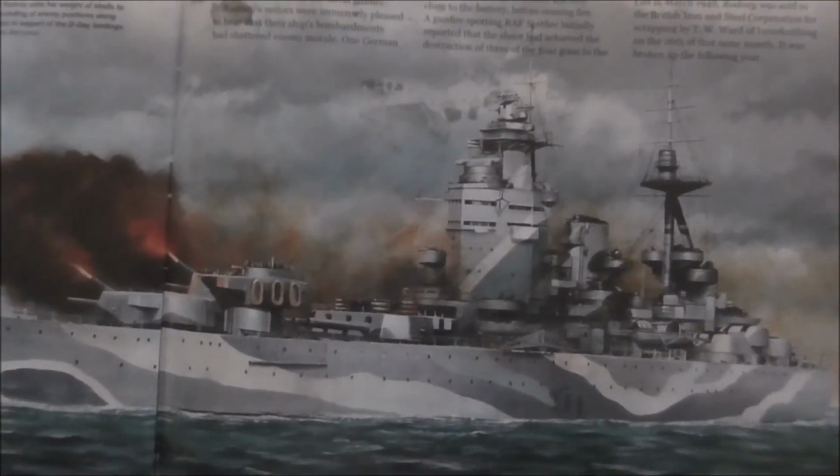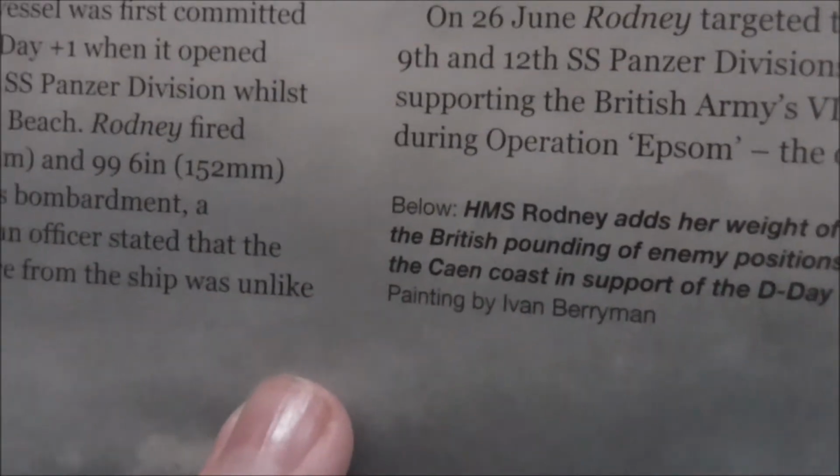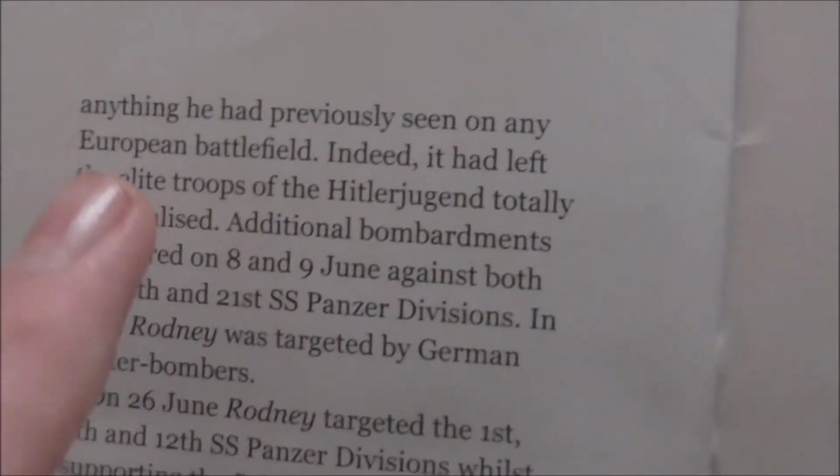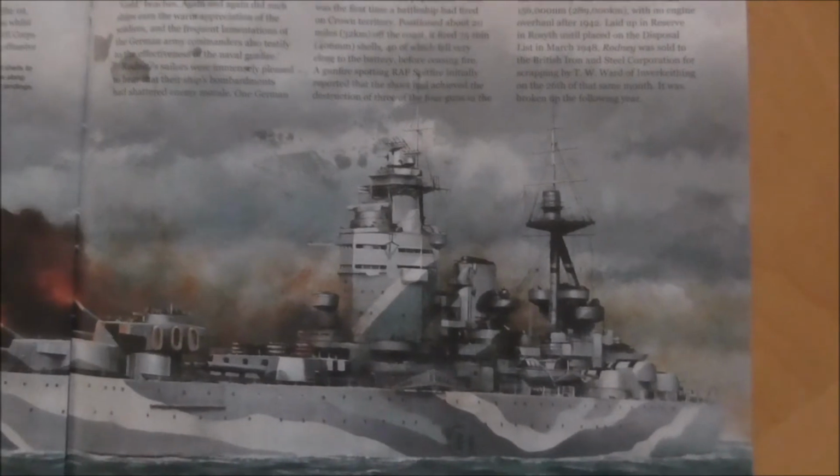In fact, a German officer reportedly stated that the concentrated fire from the ship was unlike anything he had previously seen on any European battlefield. Except Kursk. And another man said, we'll fight your tanks, but those naval guns are too much. Because obviously, if you saw Hacksaw Ridge, the ships they were using had 16-inch guns, so you could see what Rodney did with their 16-inch guns. She attacked the 1st, 9th, and the 12th SS Panzer Divisions, and gave troop support, and essentially more and more.